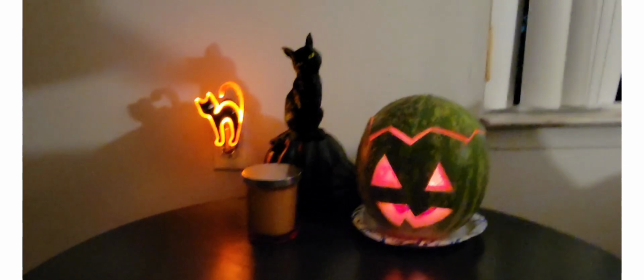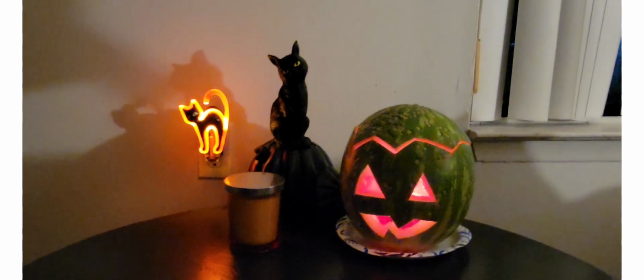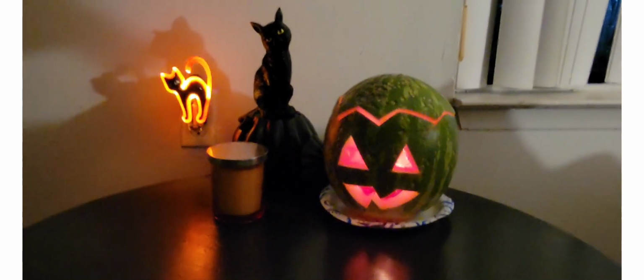Hey, Mr. Tom, how you doing? What are you looking at? Oh, look, it's our Summerween Jack-o-melon. Today's June the 22nd, which makes it Summerween.